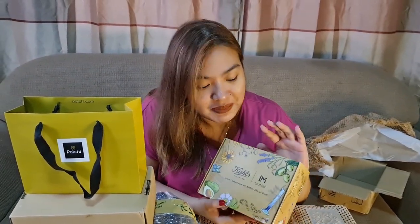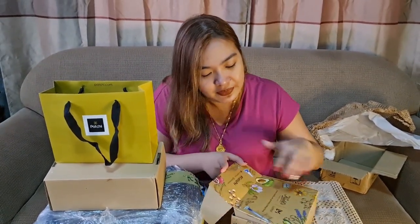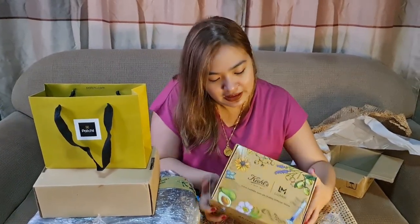This is from Kiehl's. Actually, this one is a facial foam. Yung laman niya. Kasi nga, paubos na yung facial foam ko. But this one, I want to try the one from Kiehl's. Kasi maganda daw siya, sabi ni Devi. Yes. Nanorin niyo si Devi Valdez. He's my friend.